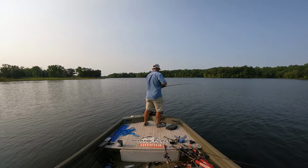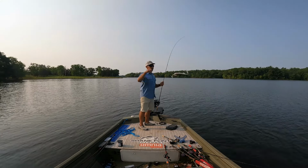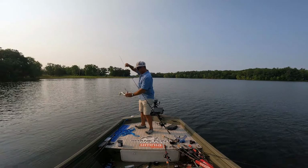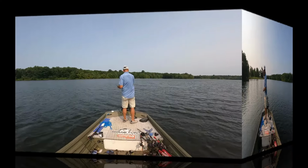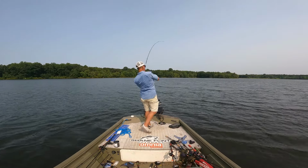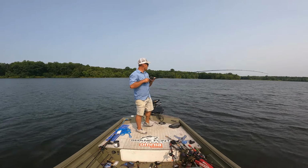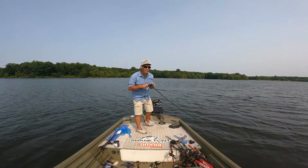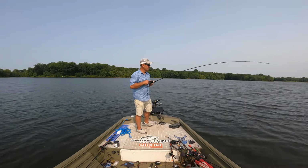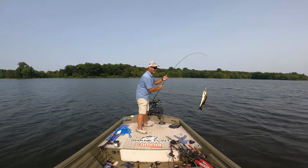that seems like a decent pike again. Or get away from the pickerel. Come on, buddy, I'll let you off if you stop bumping. That feels like a big bass. No, it's a big pickerel again. No, it is a big bass. It's a bigger bass. Look at that.